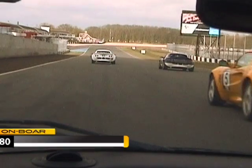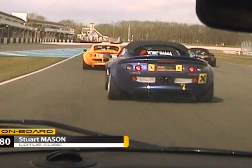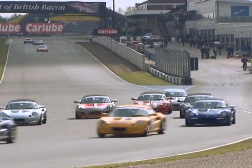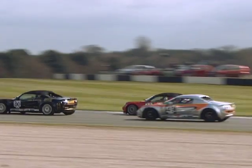This is the last of the groups getting away, the 105-second pack. Now, they will have the leaders that we saw set off initially, as we ride on board with Stuart Mason into the corner. You can see in the background, that's the leaders coming through. Doesn't look like it's going to be long, Rob, before they're on top of them.